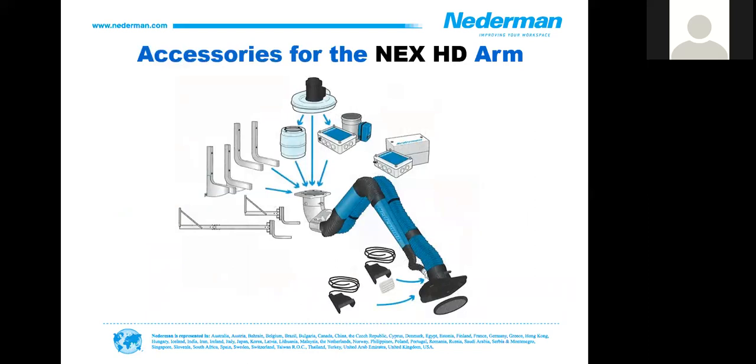Again, the same assorted product for accessories: spark screen, automatic dampers, silencers, the various mounting brackets. We offer the same range of products throughout our welding arm to make sure everybody's an equal team member.